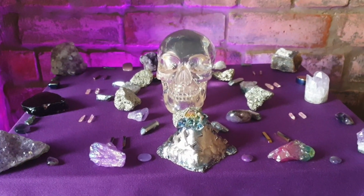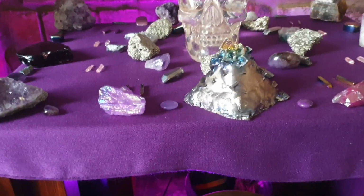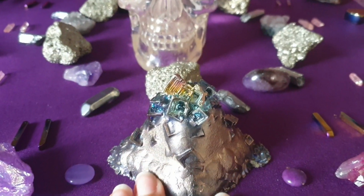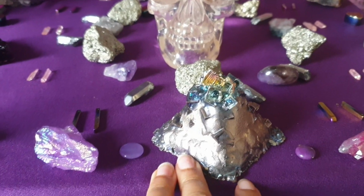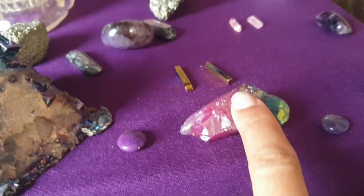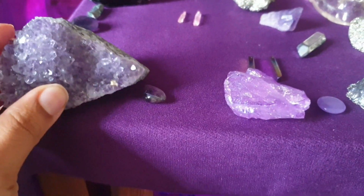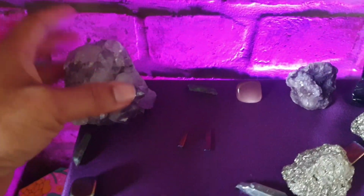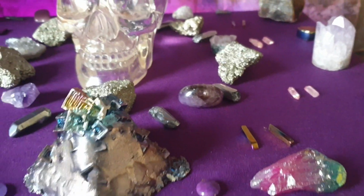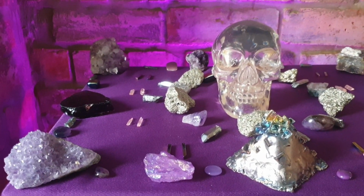So this is today's grid. I'm using lots of purples today for the violet flame. And I've got this lovely bismuth pyramid here at the entrance. I've got some unicorn aura either side, some small pieces of amethyst, and I've also got some raw pieces as well, that you can see. I absolutely love amethyst. It's good for helping you recall your dreams, and it's good for helping you with addictions as well.